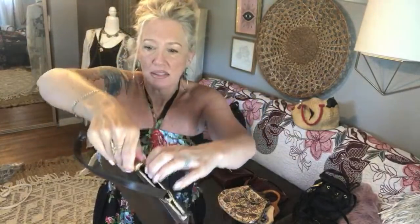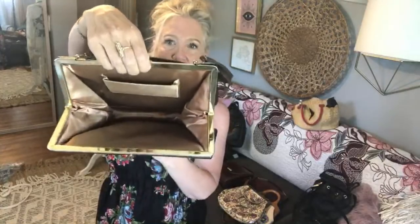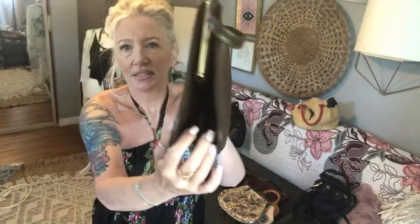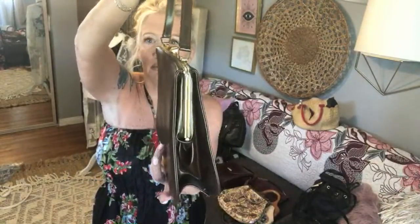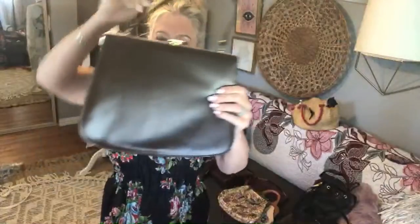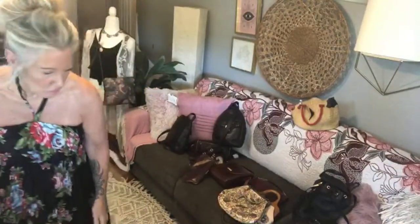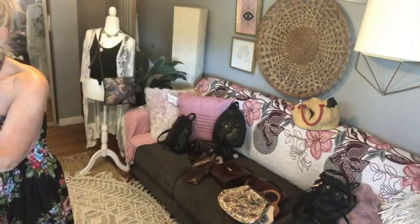Okay, so then there's this little clip here. You unclasp. It's the satin interior. And this one's 35 plus 10 ship. Actually, I'm going to do this one for 25 and 10 ship. And that's just where it was laying against other bags. Okay, so brown, smooth leather, 25, 10 shipped. Number four.